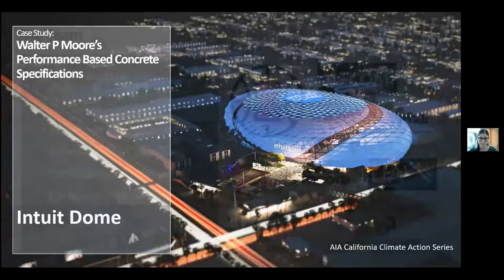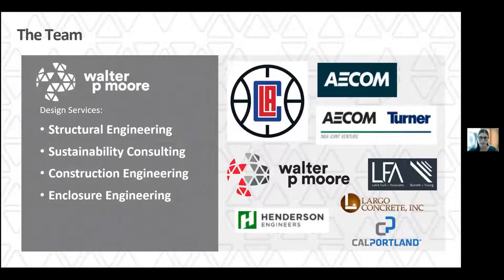So here we go. The project has quite a few team players, as you can imagine on something like this. Even just at Walter P. Moore, we have structural engineering, sustainability consulting, construction engineering, and enclosure engineering all on the project. This is Steve Ballmer's foundation and ownership with LA Clippers. Design architect is AECOM. The contractor is an AECOM and Turner Hunt joint venture.